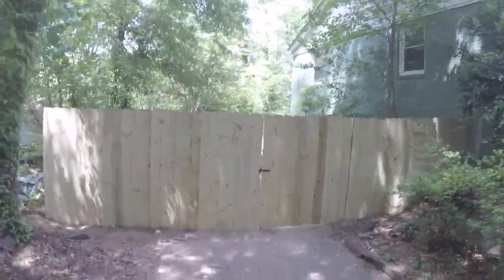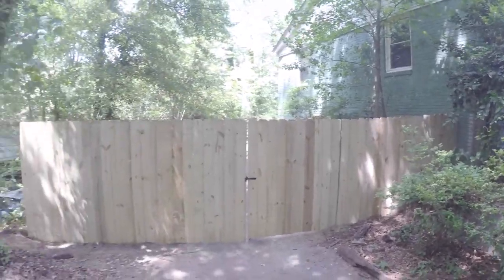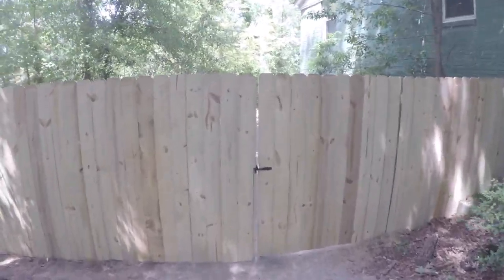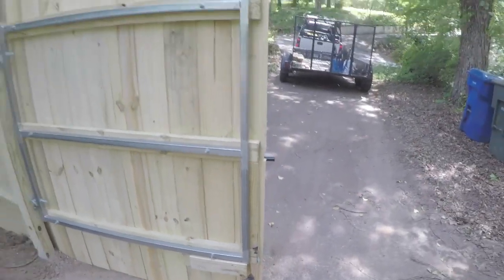What's up, guys? Just finished the fence. I'm so excited to be done with this thing. Plus, I'm super happy with how it turned out. Can you even tell there's a gate there? I know you can't. It's kind of a hidden gate besides the latch right here. But this side opens. And then it's also a double gate if you want it. But I got it pinned down right now to keep them closed.